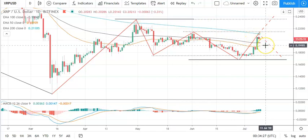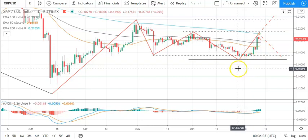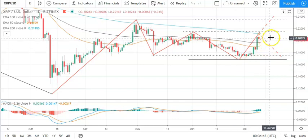Failure to break back through that pivot and a fall through the support level of the day of 1960 to sub-19s, and then we're seeing this major support level at 1690 coming back into play. So a move through the day's pivot would support a bullish day ahead, and the EMA and MACD are suggesting the same.